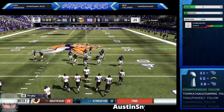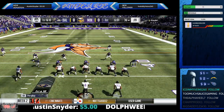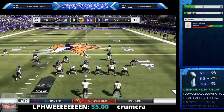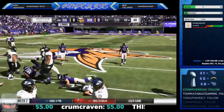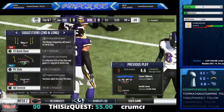So from the 36 now, 1st and 10. Hurry up, here we go. Green 39. Green 39. They'll run it now out of the gun. And a good swarm to the football defensively as they get him down at about the 40. Anthony Barr in on the tackle.